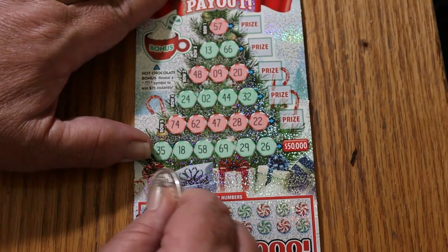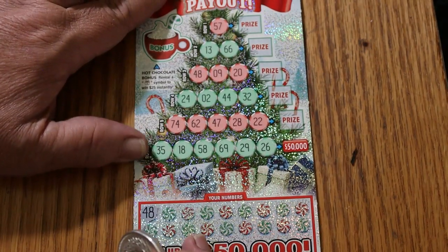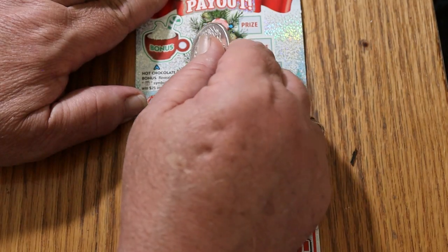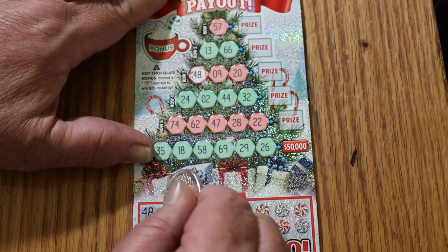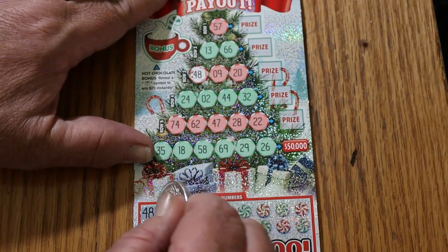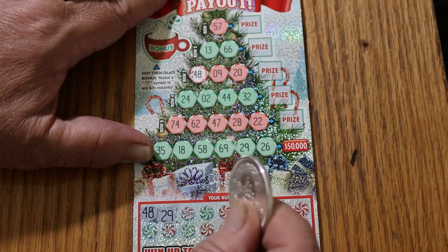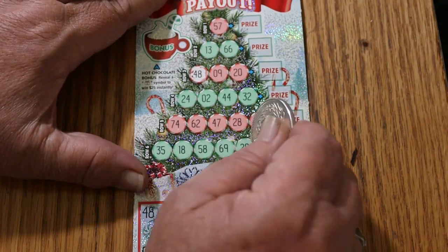First number we're looking for, we got to fill the row, obviously, is a 48. And I see a 48 right off the bat here. There's a 48 in the third row. Alright. Ooh, it's a hard-to-scratch ticket too. And here we go with the alternating up and down pattern that I hate. 29. We got a 29.